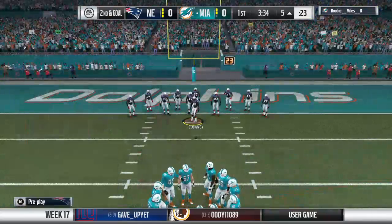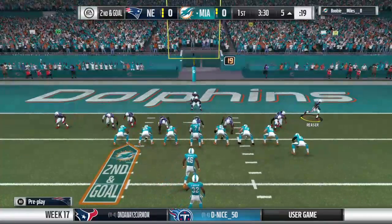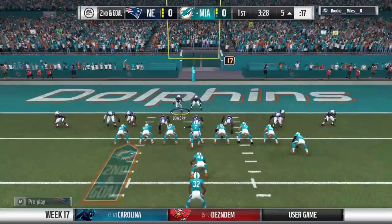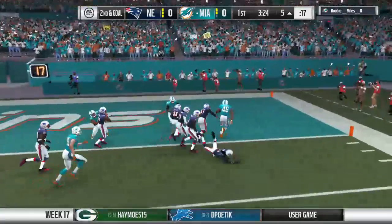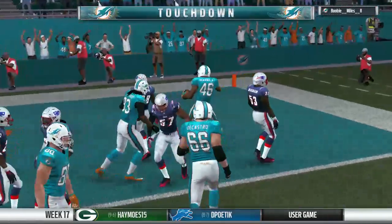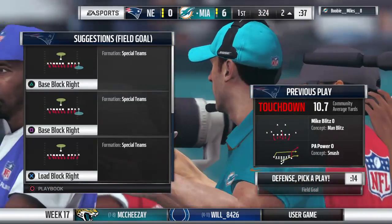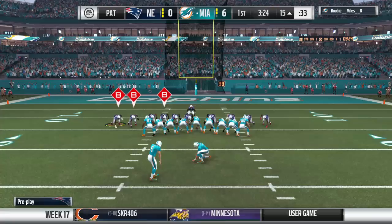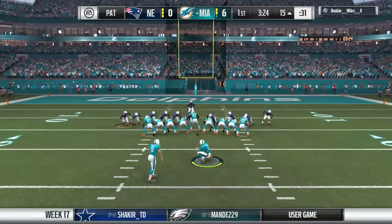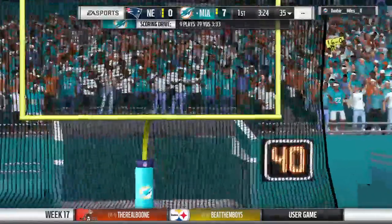And the 8th play on this drive coming up. Now Hundley. That's caught at the 3. And he will take it in for a Dolphins touchdown. It's the fullback. His first touchdown on the year. And the Dolphins take it right down and score on the opening drive. And that makes it 7-0 Dolphins.